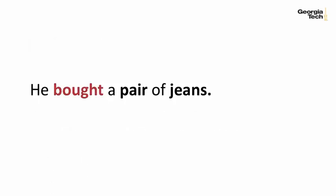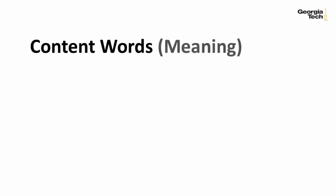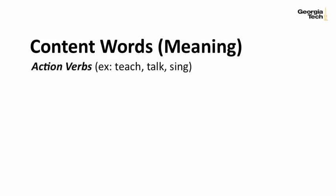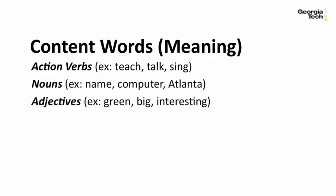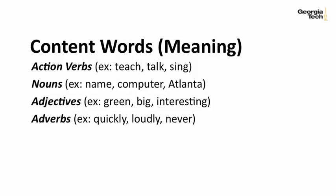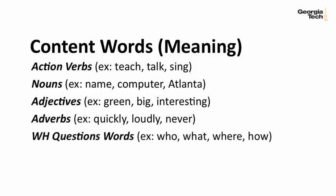So, why were the verb buy and the nouns pair and jeans stressed? To put it simply, those are the important words. The key words in the sentence, and we always stress the important words. We call them content words. They give us the meaning of a sentence. And what are the content words in every sentence? Action verbs, nouns, adjectives, adverbs, WH question words, and negatives.